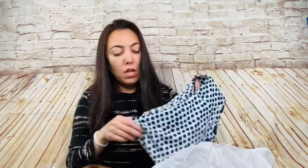I think this is a score, hopefully, right? Sometimes you get so excited about a piece, and then when you go research comps, you see that it doesn't go for as much as you thought it would. But it's brand new with tags. It's a brand that I have never found in the wild. It's the brand C New York.